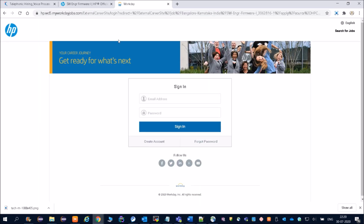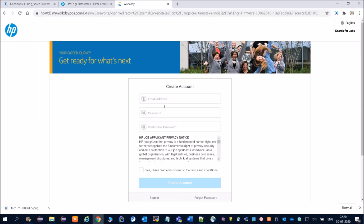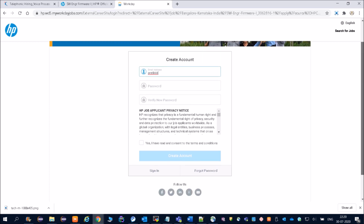Now, friends, you will be redirected to this page. Now create an account. You can put in your email address and then create your account. Friends, I will leave it here. What you can do is create your accounts and then apply for that.